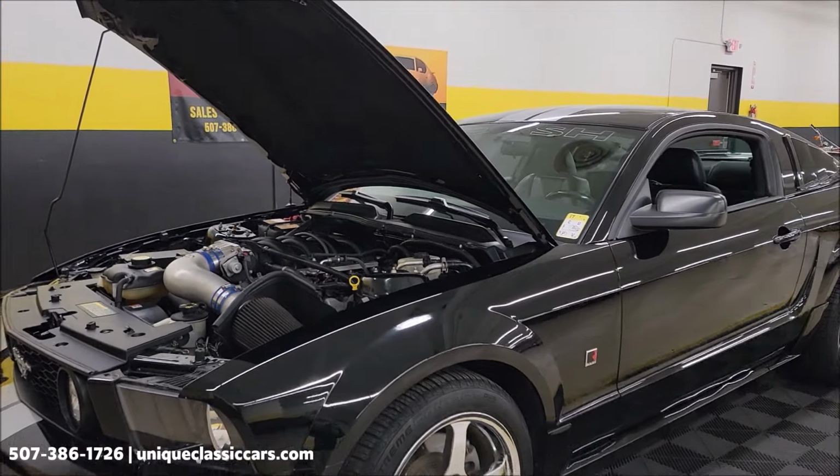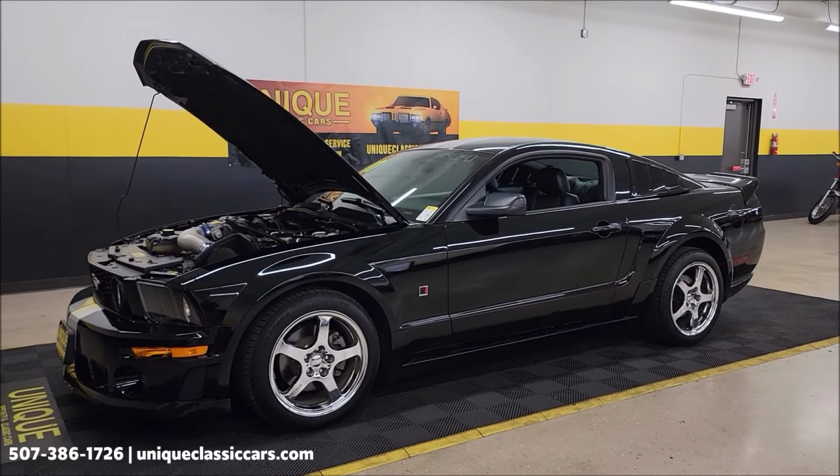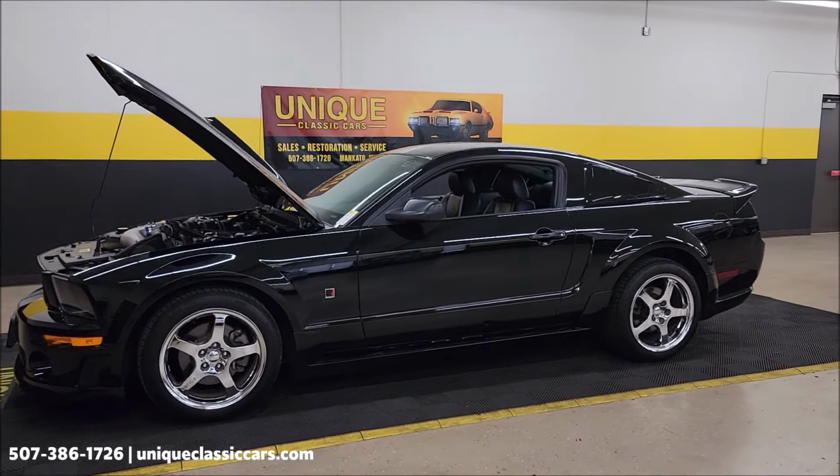Roush number 07-1138, the 2007 Stage 1, clean Carfax. Carfax shows 2 owners, no accidents indicated, a little over 45,000 miles.